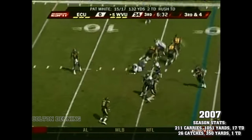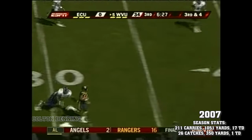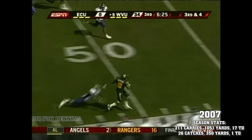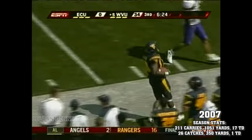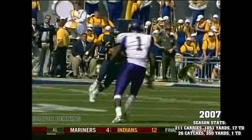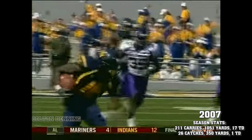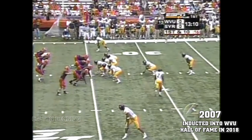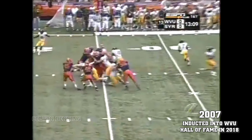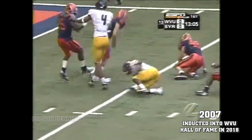3rd down and 4. White hits Slaton out of the backfield, and here he goes again. Finally knocked out a play by Eskridge past midfield. Boy, nice job of getting him the ball in space. Here you see a nice move, just kind of breaking down Leon Best. 25-yard line. Slaton gets the carry. Slaton, 15-10, inside the 10-yard line.